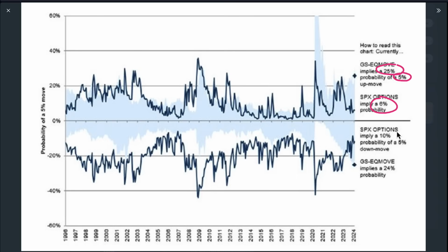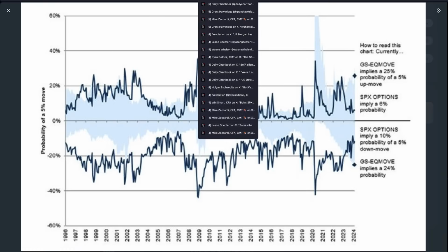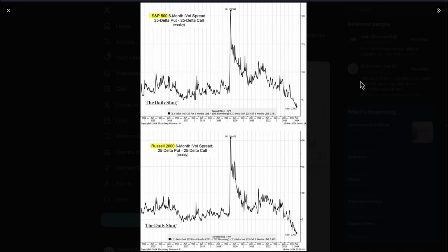And they also think that the probability of a down move, while the options are pricing in around 10%, Goldman Sachs thinks it's 24%. So basically, Goldman thinks vol is coming, and they're really betting on this. Now, you might say, well, Goldman Sachs, they're always wrong or whatever else. They're actually pretty correct on that one in recent times when they've been releasing that data. So it could be on the horizon.